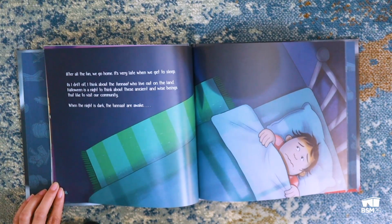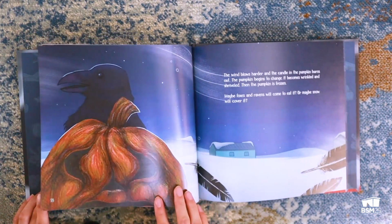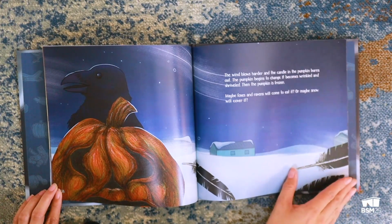Halloween is a night to think about these ancient and wise beings that like to visit our community. When the night is dark, the Tunate are awake. The wind blows harder and the candle in the pumpkin burns out. The pumpkin begins to change. It becomes wrinkled and shriveled. Then the pumpkin is frozen. Maybe foxes and ravens will come eat it, or maybe snow will cover it.